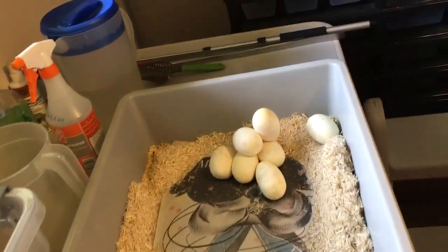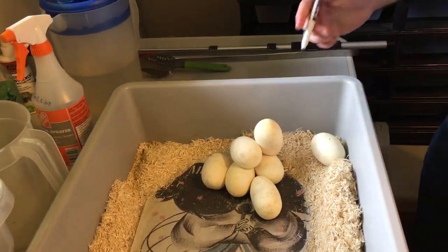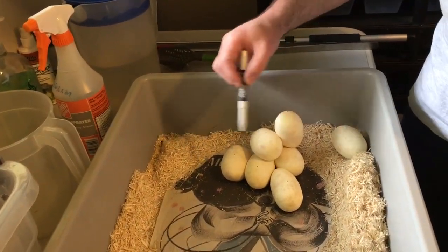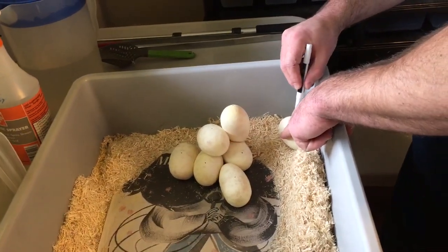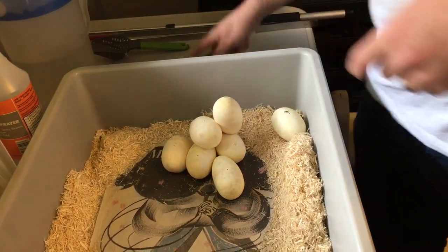So three seasons I waited and I got seven eggs. I'll definitely take seven eggs. So again, if you watch my videos, I just mark them so I know the top in case they roll. On the rollout egg, I just put a little R, so I know for future that this egg did roll.